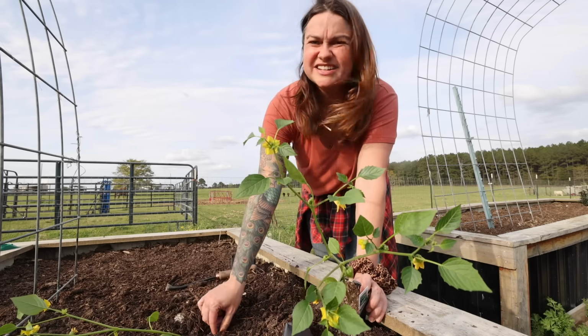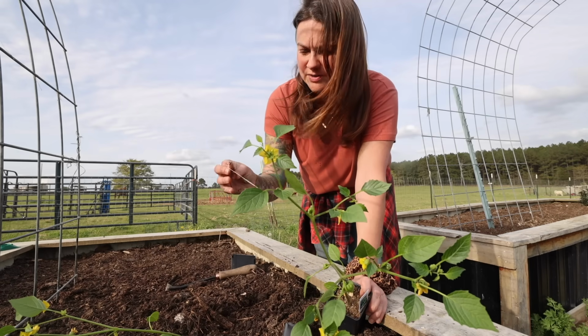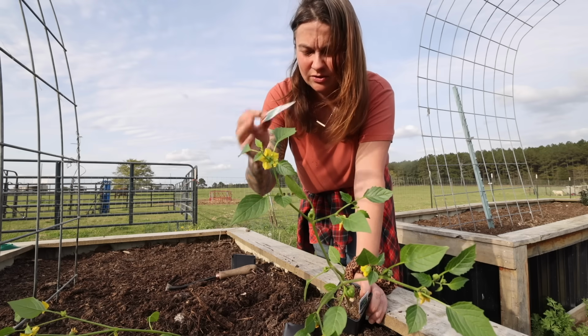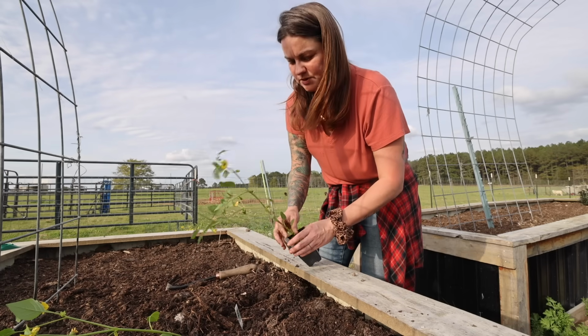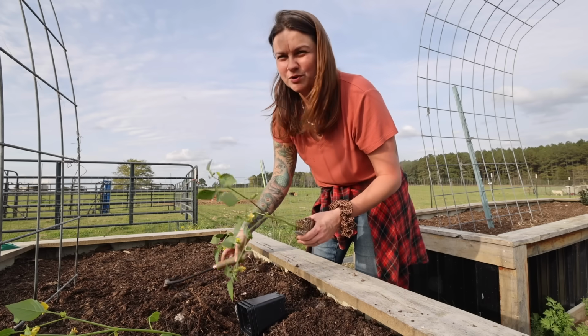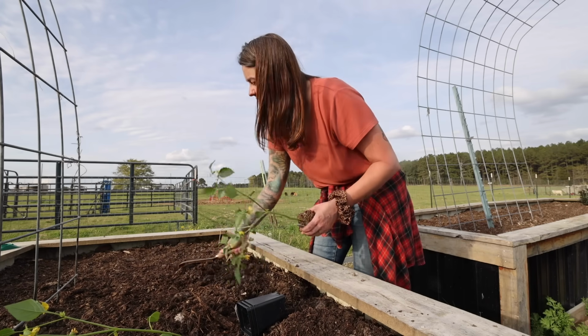If you've never grown tomatillos, they're a relative of tomatoes. Also called husk tomatoes. They have the little husk around them. They're very popular in Mexican food and stuff like that, and it's what you use to make salsa verde. Also, I've got a really good enchilada sauce recipe with tomatillos.